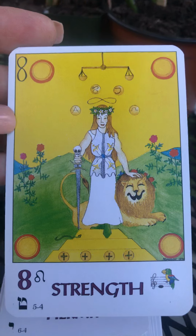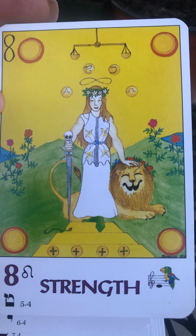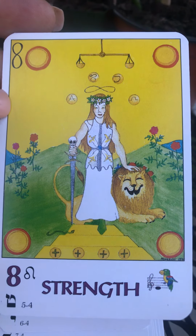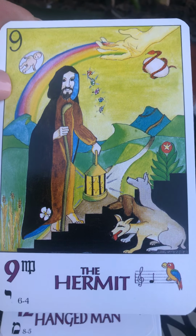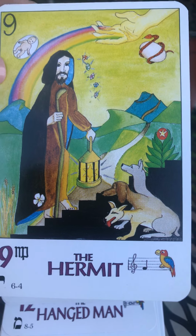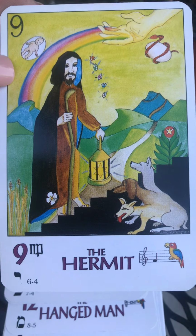Here is the Strength card, very pretty. Nice happy lion there. The Hermit. Coming up from the underworld, I would presume. There's the three-headed dog, Cerberus. He's got his lamp.